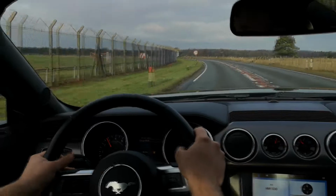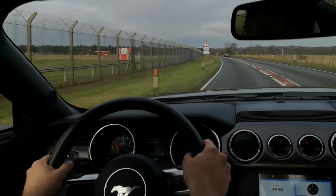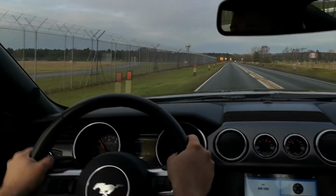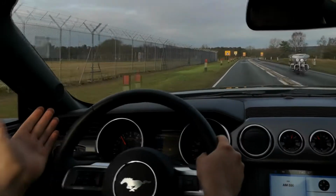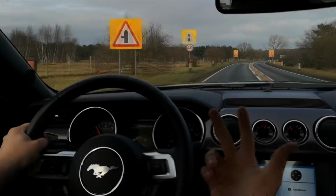Right, so you can see it's got all that power, and for someone like me, I'm 20 years old, this car is 310 horsepower, 350 foot-pounds of torque. It's perfect for me. I can't afford the insurance on the V8. It's too much money for me to insure. But this, it's perfect. It's got the looks, it's got the power, and it's a Mustang.